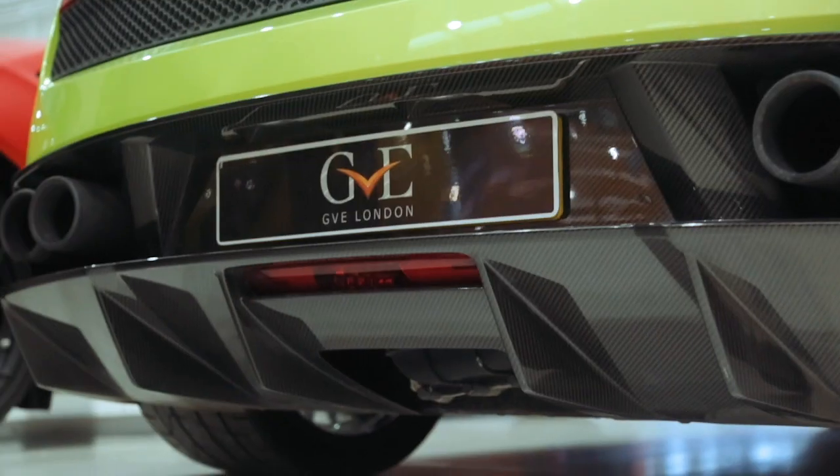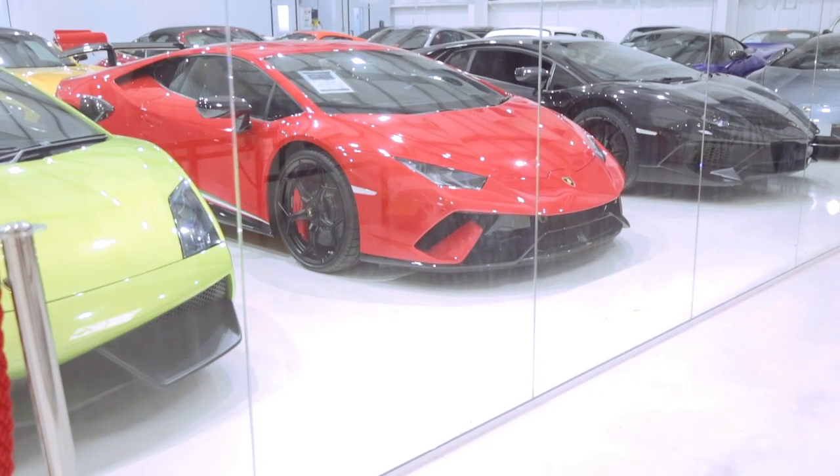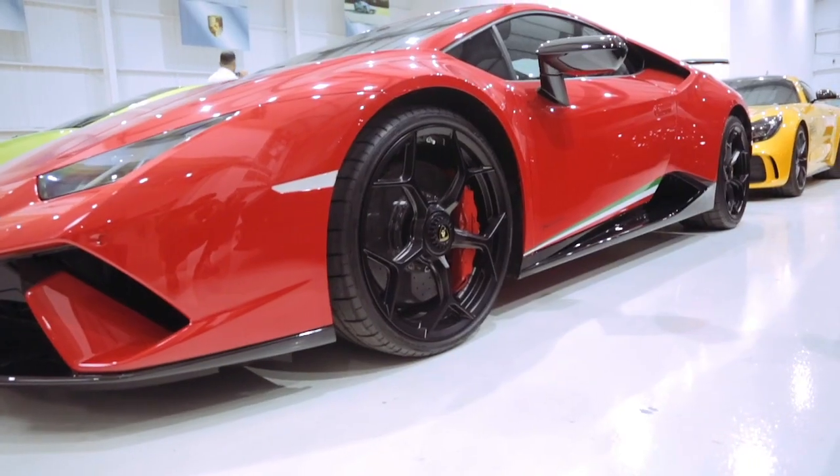So yeah, if you're looking at the Huracans, just bear in mind it's going to be a completely different drive to the Gallardos. And if you own a Huracan Performante, I assure you, you'd probably still want a Gallardo Superleggera or a Gallardo Performante in your collection too. Completely different cars, not exactly the same. Not saying the Huracan's an improvement on the Gallardo, it's just very different.